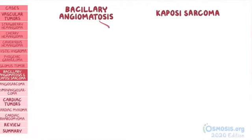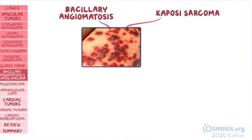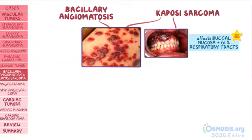Now, both conditions appear as red-violet papules on the skin. Kaposi sarcoma also tends to affect the buccal mucosa as well as the gastrointestinal and respiratory tracts. So, beware of questions that pose Kaposi sarcoma as a case of GI bleeding or hemoptysis. The best way to differentiate the two is microscopically.